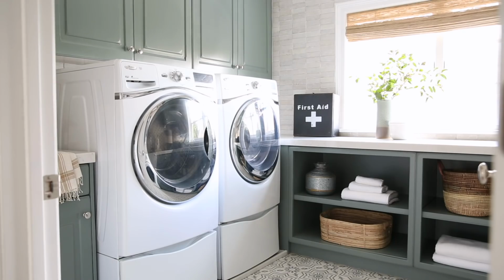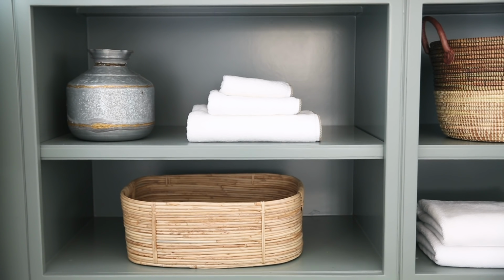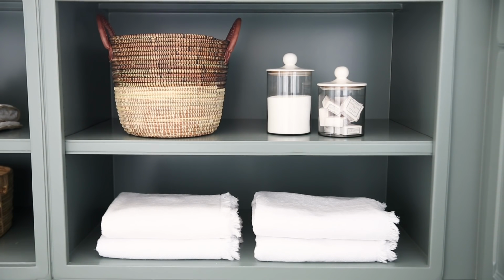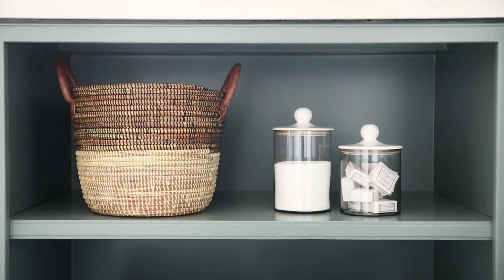The first thing you notice when you walk in is the beautiful cabinet color. It's this perfect kind of green, gray mix. And I love that we also did these cubbies. We have a big laundry room, we had lots of cabinetry, and the cubbies are great for styling, folded towels, and also you could fit laundry baskets in there as well.